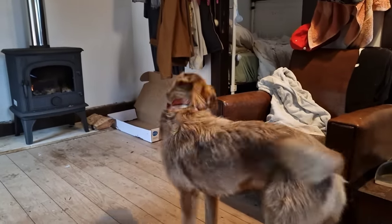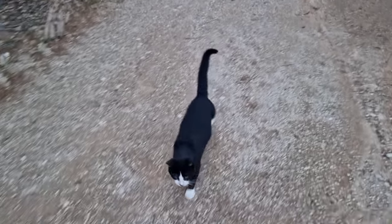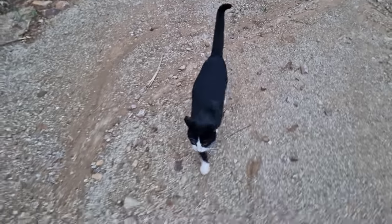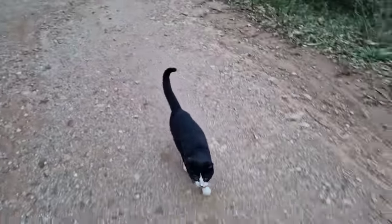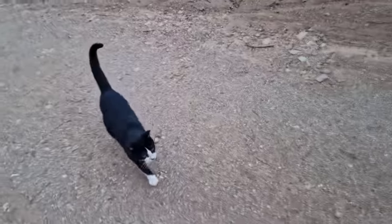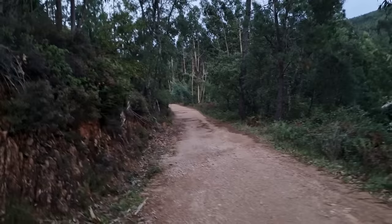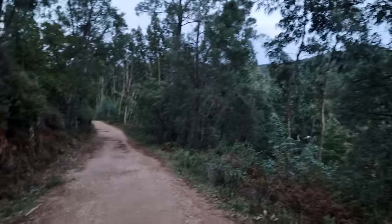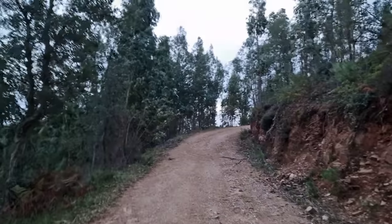Oh, my girl. So this is Rui. You may know him from previous hits such as My Balls Are Too Big, Why Have You Taken Me to the Vets, and Where Are My Balls. Top three hits. Anyway, we are about two and a half kilometres from home through the forest, and he's just decided he's coming for a walk with me and Fuffy. Fuffy's on ahead somewhere. Fuffy!